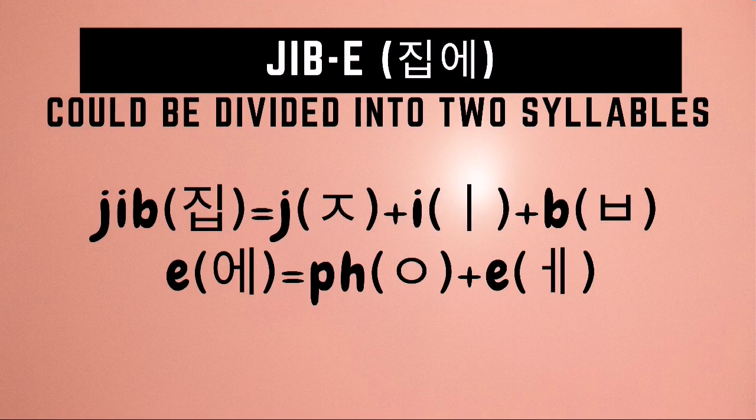The word JIB-E could be divided into two syllables, JIB-E. JIB is formed from the combination of the sounds of chiyut, e, and biyup. And e is just the sound of e itself with a placeholder e at the first position of the syllable. JIB-E.